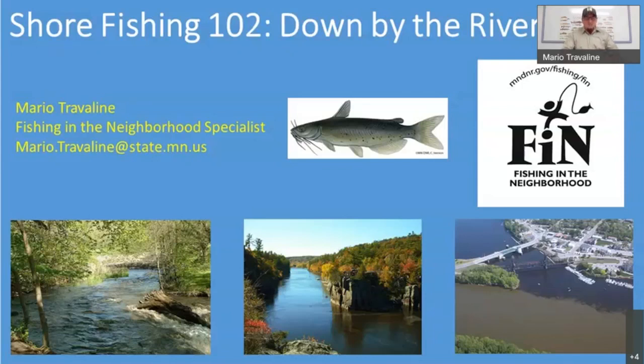And kind of speaking to folks that maybe have had some experience fishing or angling generally on lakes and more calm waters, that want to get into a bit of a dynamic environment and moving water. That's what we're going to discuss a little bit today.